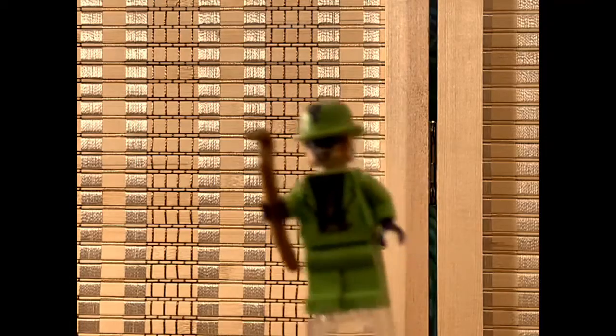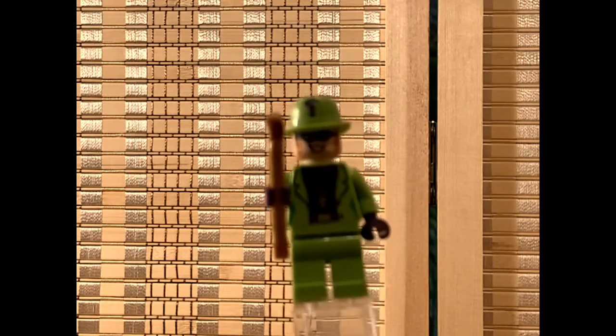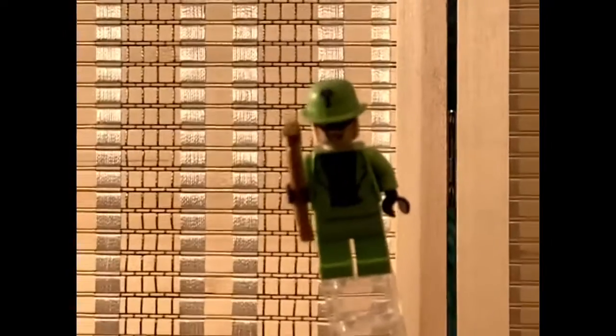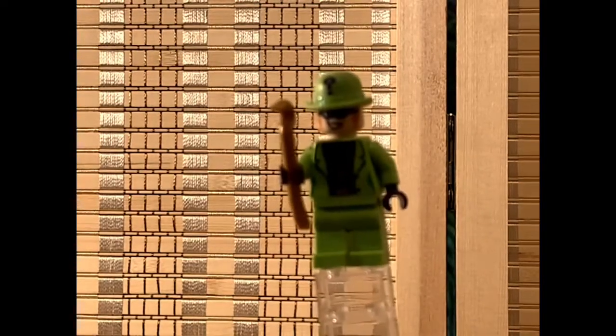Got those bad guy glasses, some stubble around his face and that quirky smile. And for some reason this camera isn't focusing. There we go. So he's also got a tie with a question mark. You can't really see that, but yeah. I really like this guy.